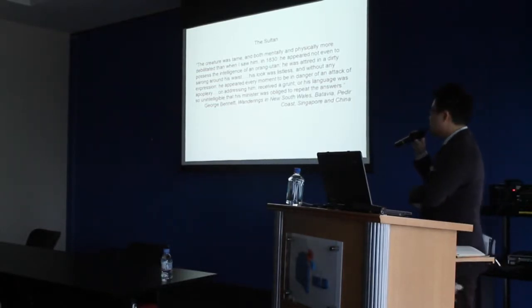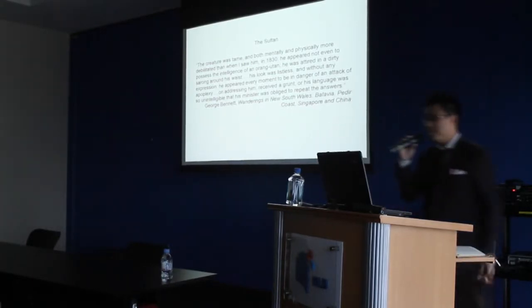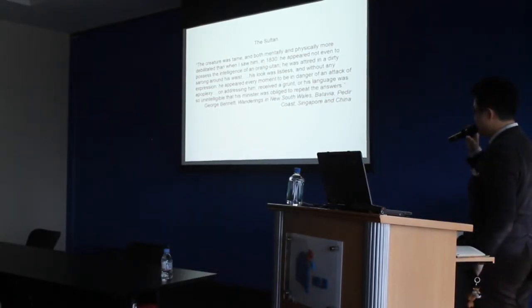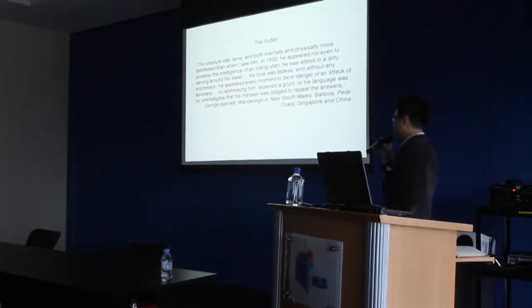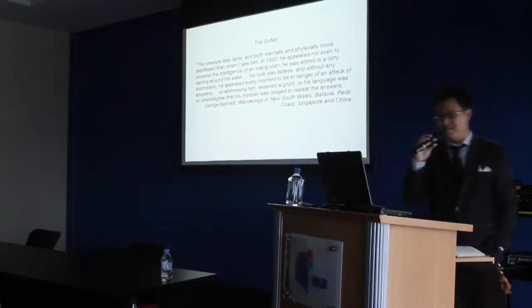We don't really know how Temenggung Abdul Rahman looked like, or his contemporaries. We do have only two descriptions of Sultan Hussein, and not very pleasant or flattering. Although it's much later, it was done in the 1830s by the naturalist George Burnett. He came by Singapore, and described him in very unflattering terms, as an individual possessing the intelligence of an orangutan, in a dirty sarong and so on.